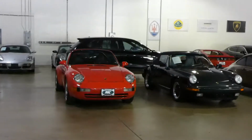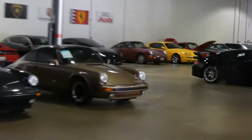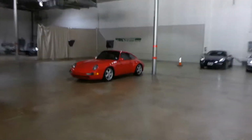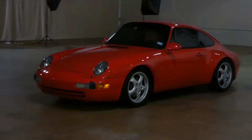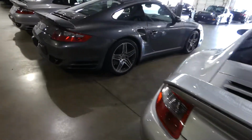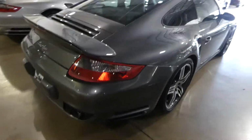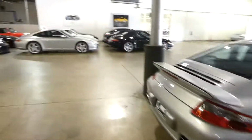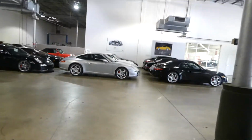So let's just give you an idea of what I'm dealing with here. It's tough to come over here, you know. That's one of my favorites right there, old 993. We got lots of cars. Some of these are customer cars. All of these over here are for sale. They got Caymans. They've got some GT3s, GT4s, whatever you want. There's a bunch of goodies over there.